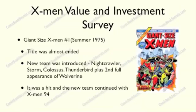Now the next comic book I'd like to talk about as a blue chip investment is Giant Size X-Men number 1, which was released in the summer of 1975. If you're not familiar with the X-Men, they kind of had a poor showing in the late 60s, early 70s. They went into a reprint status, and there was really questioning whether this comic book and this team would survive and continue. Well, in summer 1975, they revamped the team, and it has some of the characters many people today are more familiar with. Nightcrawler, Storm, Colossus, Thunderbird were introduced in Giant Size X-Men number 1.